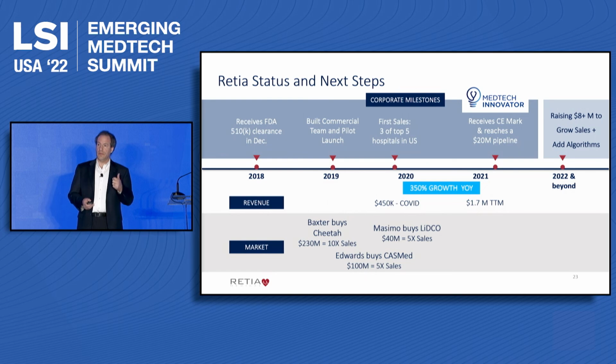Last year, we were part of MedTech Innovator. We got the CE mark. We're now selling in 14 countries, built a nice pipeline, more than tripled our revenue despite, you know, COVID with 2 hands behind our back, right, in terms of market access. We did just under 2 million in revenue. And as I said, we're now raising up to 10 million to help grow sales and add more algorithms.